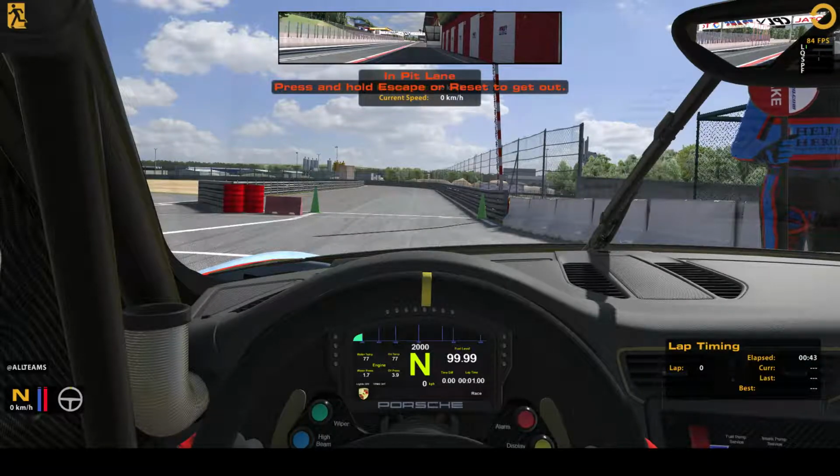Hello guys, here we are again with the Porsche 911 GT3 Cup car. Yeah, let's just jump right into it, shall we?